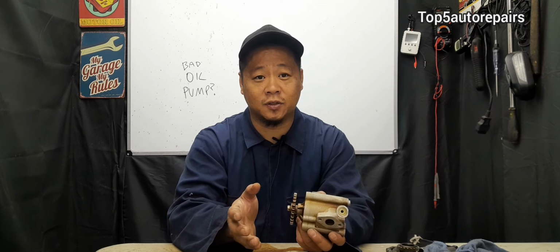The best way to make your oil pump last longer is very simple. All you need to do is just change your engine oil and oil filter on time, and make sure to inspect the oil pickup tube from time to time.